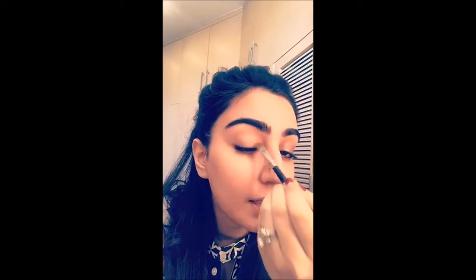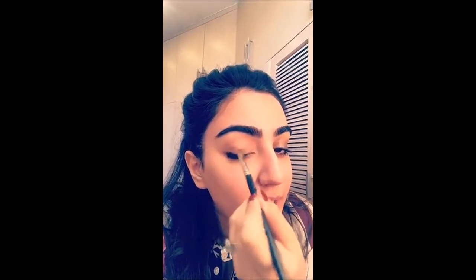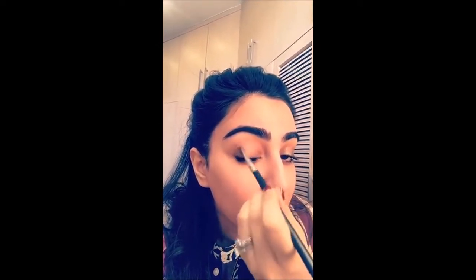Do not go up on the crease, because on the crease we will be using the powder shadows, not the glossy ones. Always on the crease we should go for matte shadows instead of glossy, because otherwise it doesn't give the dimension and the depth the eyes need. The lid can be sparkly and glittery, but the crease needs to be matte. So I'm done with both the eyes, the lid with one shade.